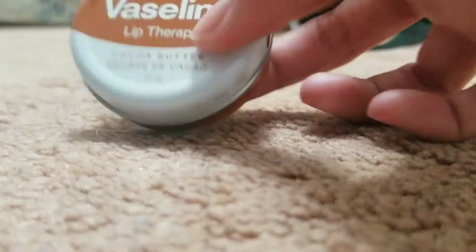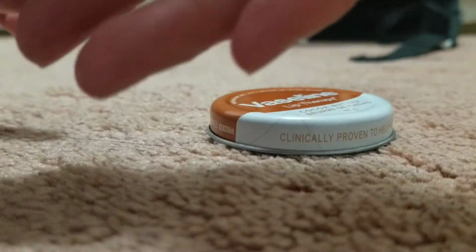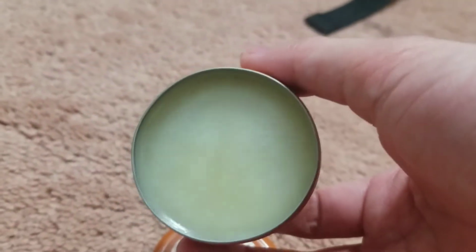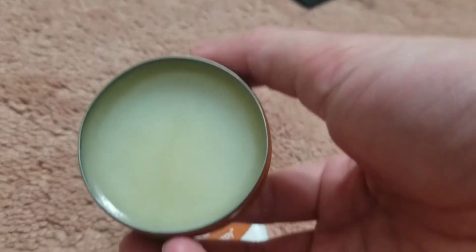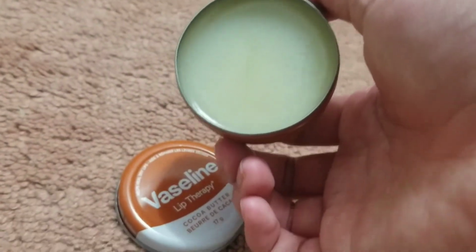Okay, so I wanted to show this to you because it will be so satisfying. So I'm gonna open it. And this, oh, how do I? This is how it looks when it's perfectly untouched. It's so satisfying and it smells so good because cocoa butter always smells really good.